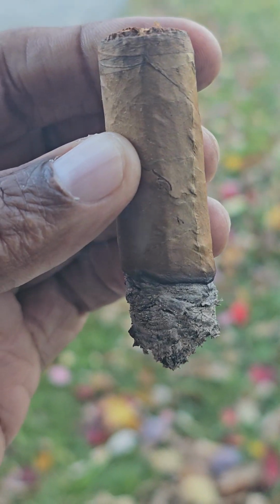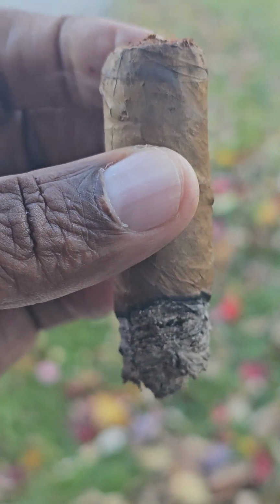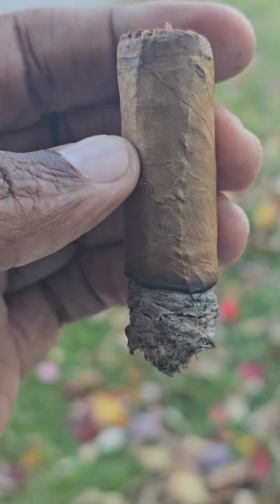For it to be a budget-friendly and what they would like to say a cheap cigar, this cigar has a whole lot of flavor.